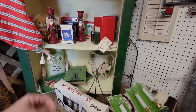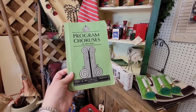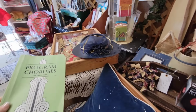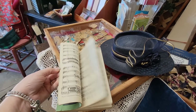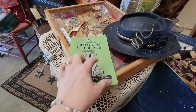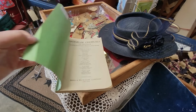Yuck. Ooh, look at the graphics on that. I think it's just a music book, which isn't very exciting on the inside. How much do they want? But I love that. Let's see.